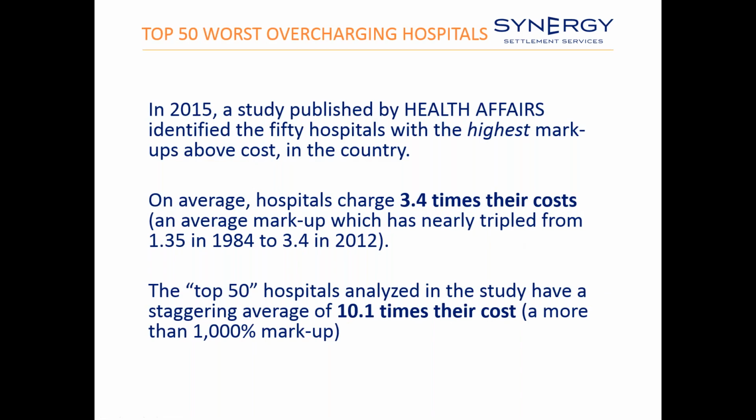Now, back in 2015, a very well-respected healthcare journal called Health Affairs did a study and identified the 50 hospitals with the highest markups above cost in the country. They used this same concept that the Louisiana courts mentioned, and that is an unreasonable charge would be the cost of care plus an unreasonable profit. And they used the hospital's self-reported data to analyze these amounts.